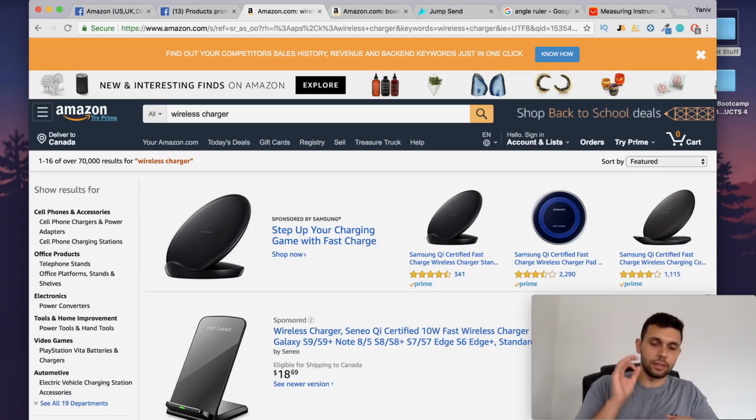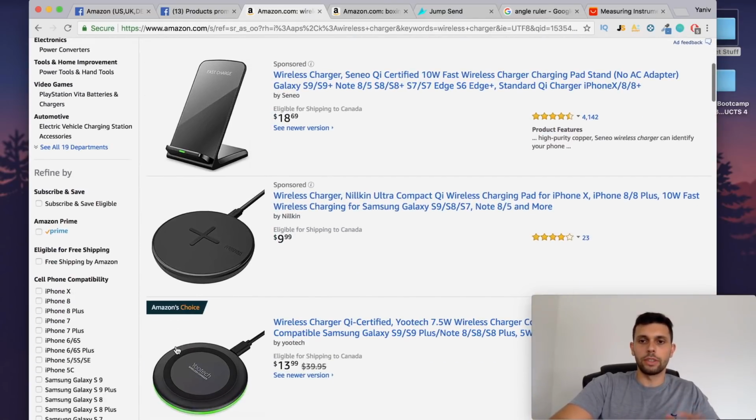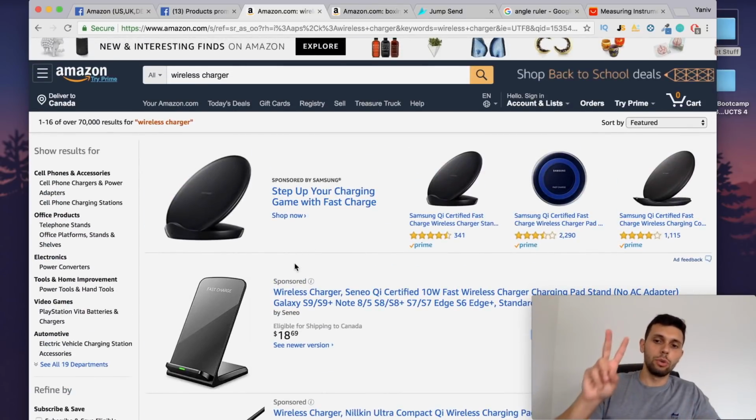So there are a few ways, and today we're going to talk about wireless chargers and another product that we'll get into in a little bit. But this is just an example I wanted to use here. Obviously, wireless chargers, super competitive, not something you want to go into, but we're going to use it as an example. So there are two really powerful ways that I use to make sure that my products are not getting super competitive. If they're not right now, that they're not going to be when I start selling.